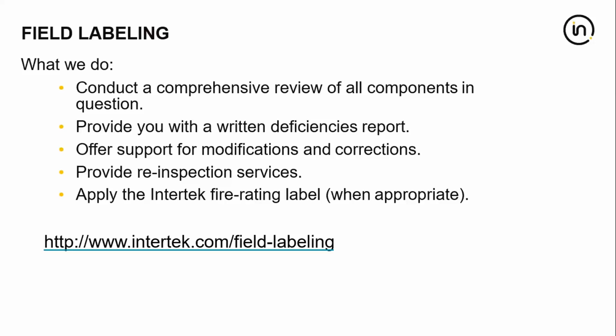So for field labeling, what do we do? We conduct a comprehensive review of all components in question. Even if we're there just to inspect and label the door leaf, we're also going to take a look at the frame that door is mounted in. We'll also take a look at the hardware and just make sure that there aren't any other nonconformities that need to be addressed. So while we may be able to label the door if the door complies, there may be other secondary items that need to be fixed, repaired, addressed, etc., and may require additional inspection either by us, Intertech, or the authority having jurisdiction.